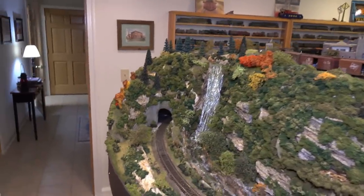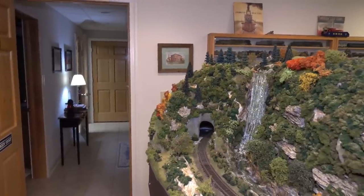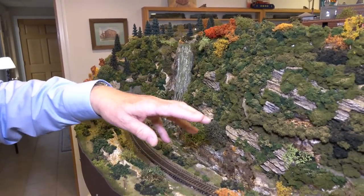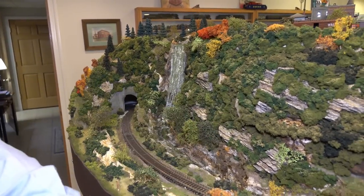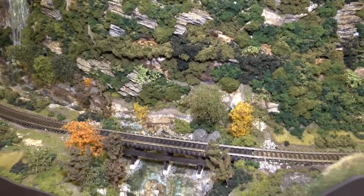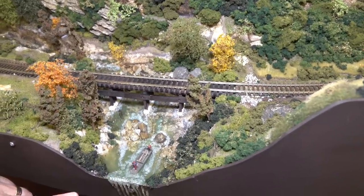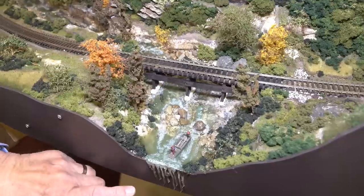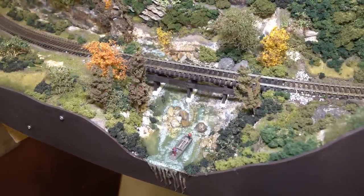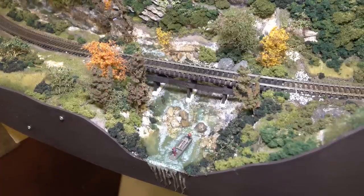You used feeble, and here's a feeble attempt at my humor. So here we have this roaring, raging river, and there's a guy in a bass boat right here at the edge. And he realizes, oh my God, I'm going off the layout. And he's got his arms up. He's probably thinking, what do I do now? Nice.